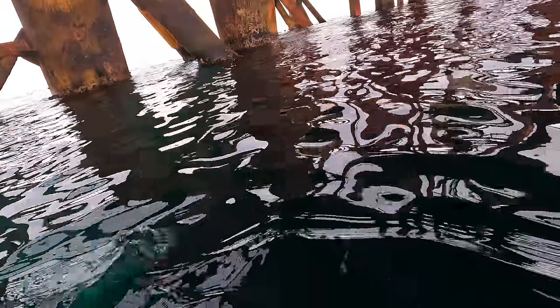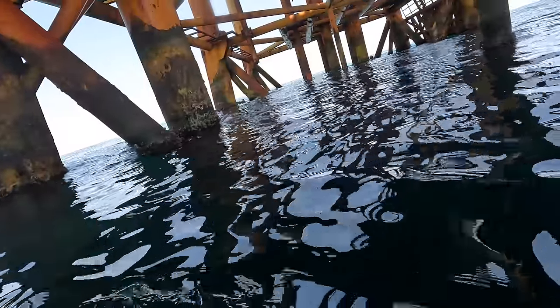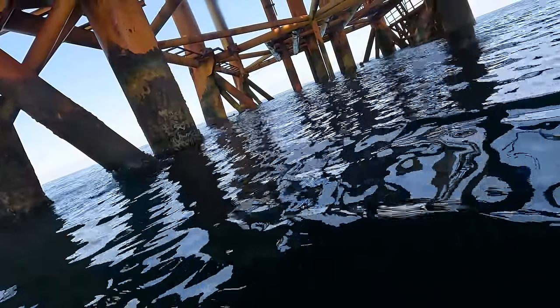Hey, Fisher! There's giant yellow jacks right here. I'm gonna shoot one. All right, here we go. Diving right into this one.